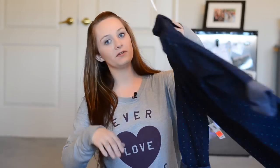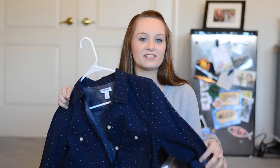Next one, I also got at Old Navy. As you can tell, I went on an Old Navy shopping spree. Mostly everything is from Old Navy, but I just love that store. It is so nice. It's more comfortable clothing that's just everyday, not like going to the party at the bar or something. I don't know. I just am comfortable there.